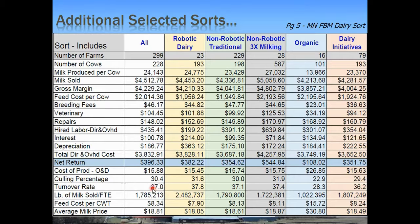If we look at pounds of milk sold per FTE, again, this shows a bit of a labor efficiency scenario. So the higher pounds of milk sold per FTE means that farm is more labor efficient. And as we'd expect, the robotic herds show the most labor efficient. And then we see about 1.79 million pounds per FTE in our 2X herds, 1.72 in our 3X herds. Dairy Initiative showed at 1.8.